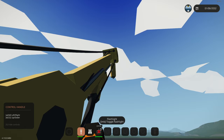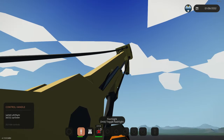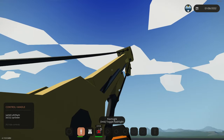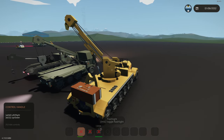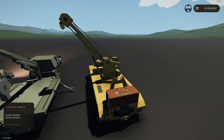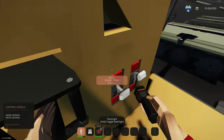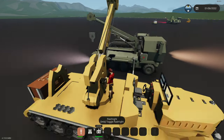And then top slider. It didn't do anything. Oh, it did. It moved it like a tiny amount, I see. Ah, interesting. So, yeah, you can actually use the crane on the back of this thing, obviously. I don't know how you control the actual winches and stuff, because I don't have any buttons for that. But, yeah, it looks really good. I actually really, really like it.